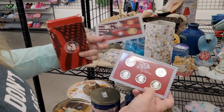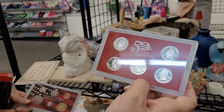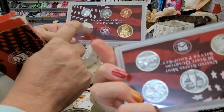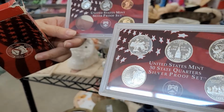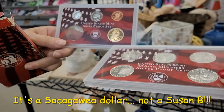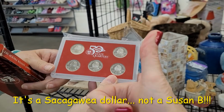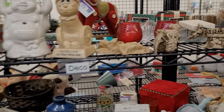It looks like we're missing the half dollar over there, but we've got $1.25 in quarters. Yes, it's missing. But look, the Susan B. Anthony is there. Those are fantastic. Let's pop those back in the box and we'll take them.